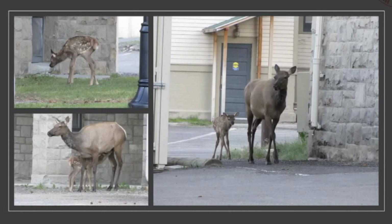Oh, I wasn't with you for these pictures, but can you tell me what's going on here and where you were? Well, up in the Mammoth area is the Albright Visitor Center, and the elk like to congregate around the Mammoth area. So that's where they live. Exactly. So you almost always see elk, and you'll see big bull elk too in that area. But that day there had been an elk that had her baby just right outside the visitor center door.